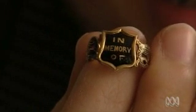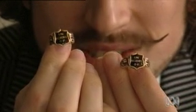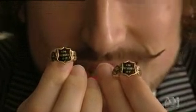I started collecting 15 years ago, and this was the first ring that I ever bought. 15 years later, this piece has found me, and it's the sister ring to this one. Finding two rings together that are related is almost impossible, and I love them dearly.